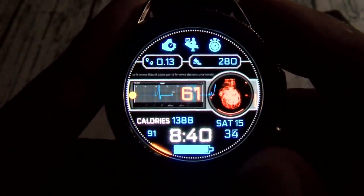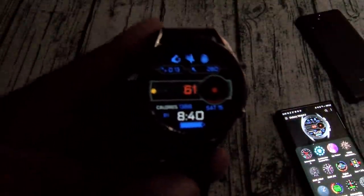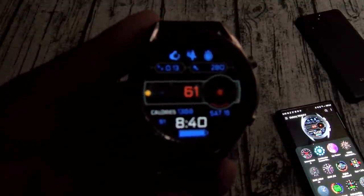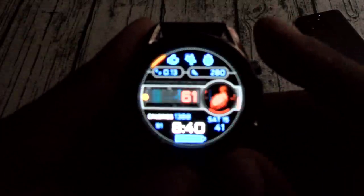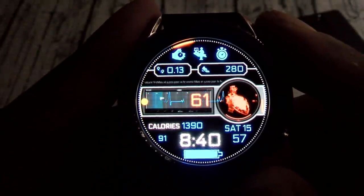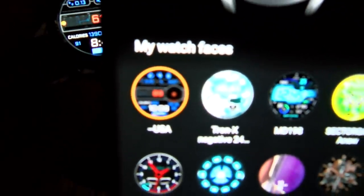Got your steps on the top, calories, time, date, battery percentage. I like this one. Now let's see the always on. Oh, look at the always on this one. This one is sick. Always on has a lot of colors to it. And then when you flick your wrist, you get even more colors. All right, so this one is hot. Let's see the name of this one. This one was USA.